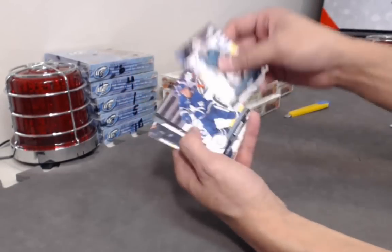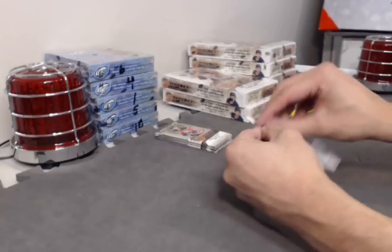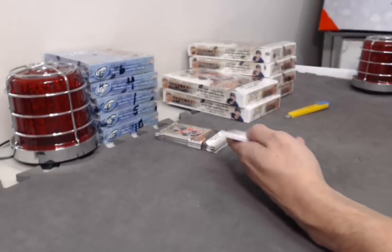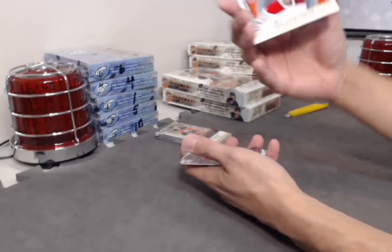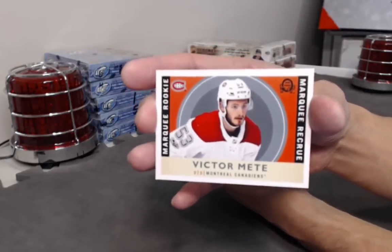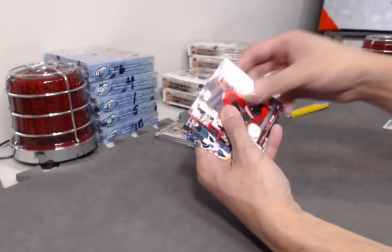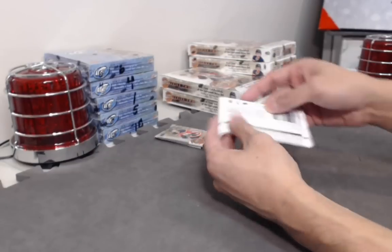No relation to Rick, the model. You guys like WWE? Hey, how many fans are of the WWE? Because I kind of want to get into a case of the upcoming product. Yeah, probably by Topps, right? I think Topps does them. Victor Mete. Yeah, we have a lot of fans out there. We kind of need to know what our base is. Yeah.